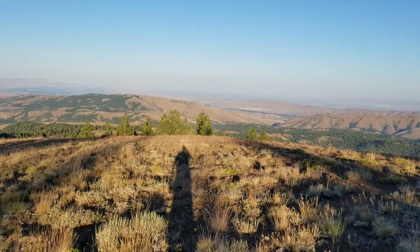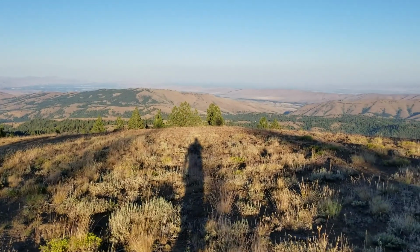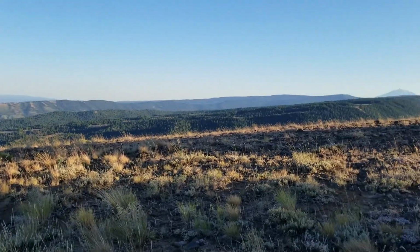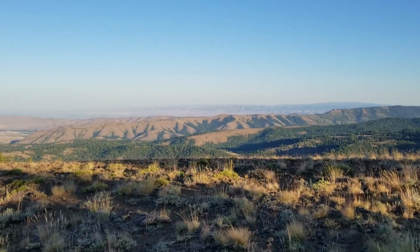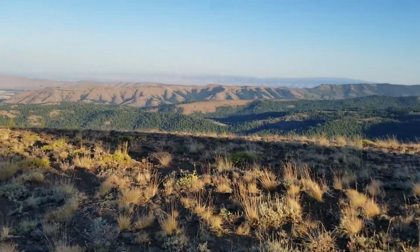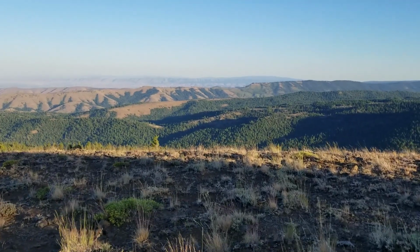So you'll see right here, this spot that I'm standing on is right as you get to the top. It's really quite flat and bald, so it makes for the perfect 360-degree view. You can literally see everything around you if you make a circle. So if you were to build a cabin here, there would be no limit to your view.